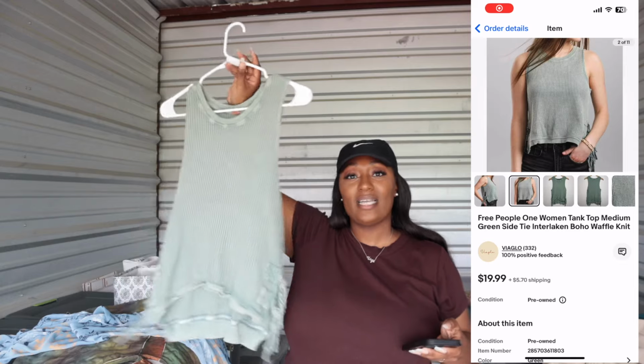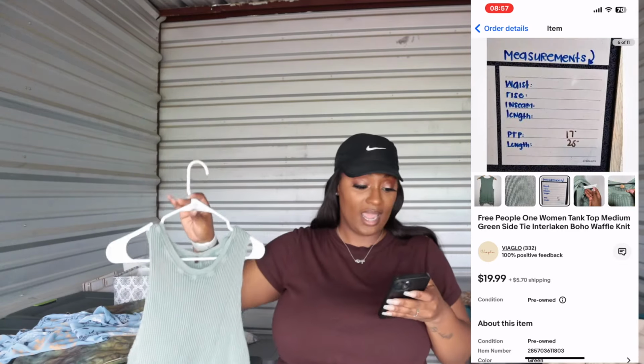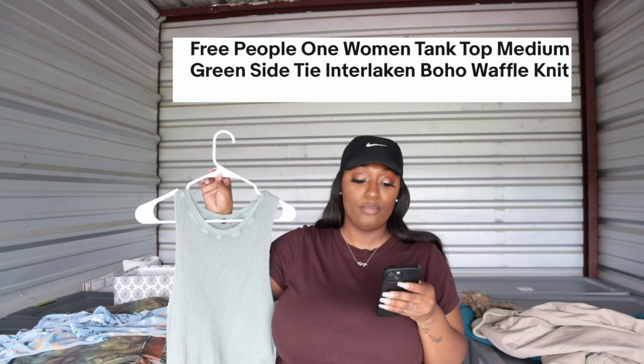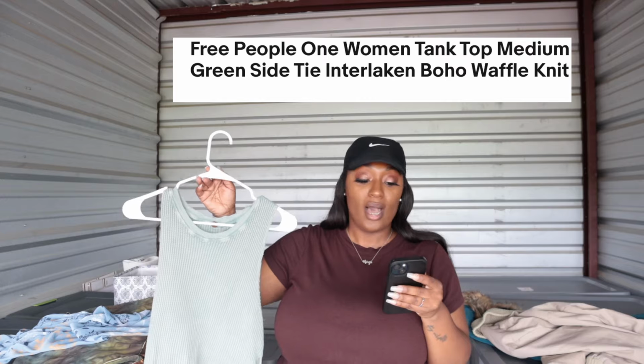Okay, so this is actually a Free People tank top. And it was like this waffle knit material, so that's why I really was intrigued. And this one actually sold for $16.99. I have this one titled as Free People Women Tank Top, medium green side, tie interlocking, I'm not sure, boho waffle knit, which was, I guess, the style tag.